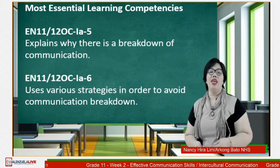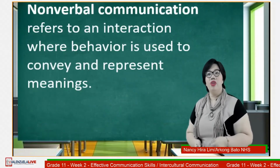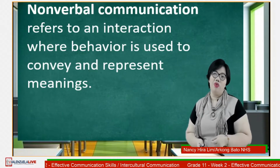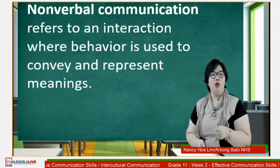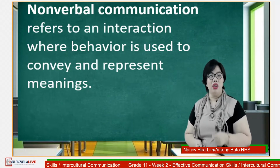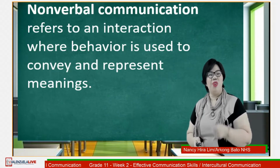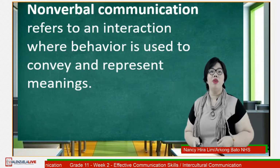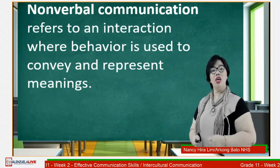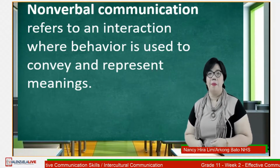A quick recap of what is nonverbal communication. This refers to an interaction where behavior is used to convey and represent meanings. When we communicate things that we care about, we do it mainly using nonverbal signals. Wordless communication includes facial expressions, body movement, and gestures, eye contact, posture, the tone of your voice, and even your muscle tension and breathing.